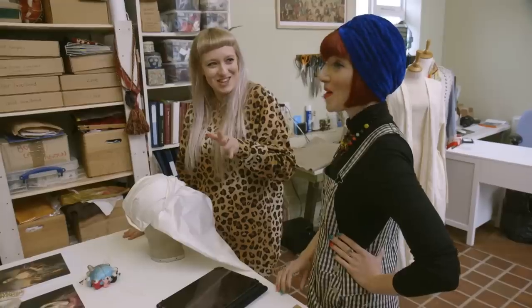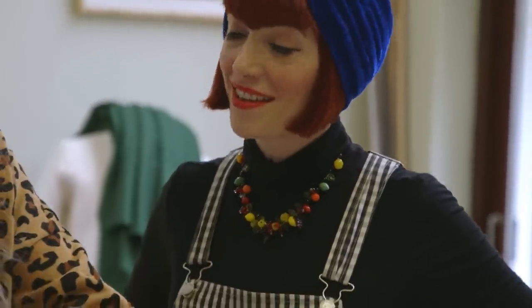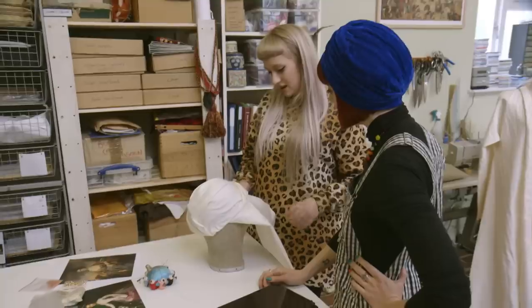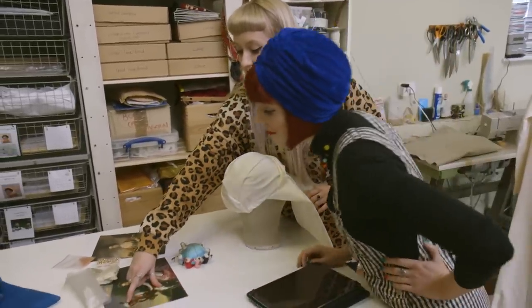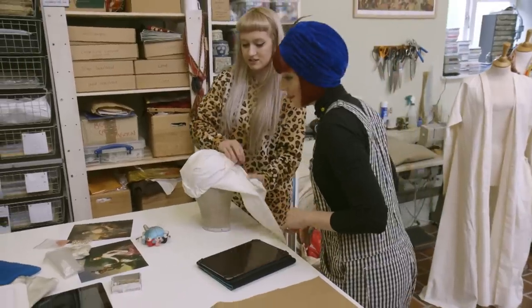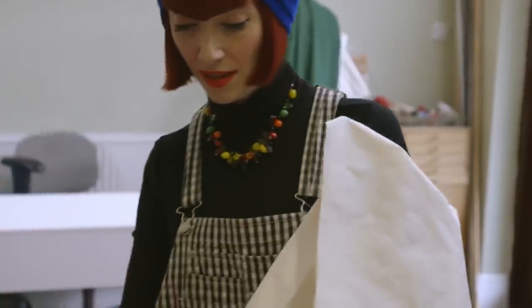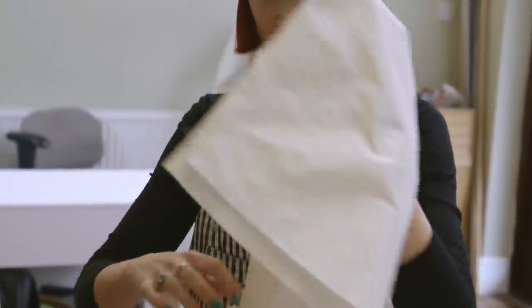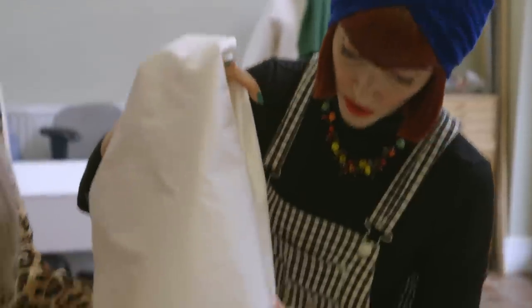Yes, I've done about six versions of this turban, but using muslin rather than the real silks. So here I'm just doing the draping of this line here. Would you like to have a go at trying to emulate that there? I'd love to. You want to pull this back on itself like that. Okay. And will it all be pinned? How is it going to be secured?